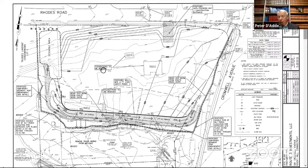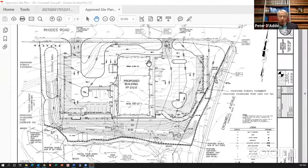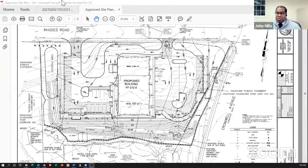John, you want to put up the 2009 plan now, please? To refresh everyone's recollection, I think some of the members were on the commission in 2009. This agency... John, do you have that plan? Thank you. Yes, can you see the screen? Yep, it's good.